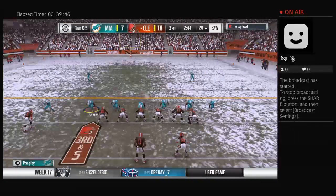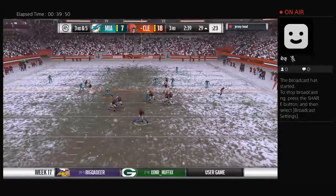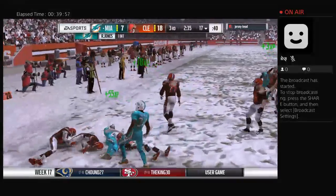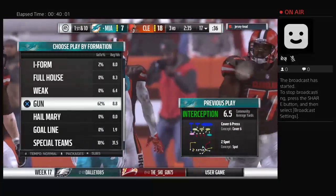So 3rd and 5, defensively expecting pass. They've got 6 DBs out there. They'll set up to throw. And for a 3rd time tonight, he's intercepted. Picked off by Rashad Jones. And a big turnover there as his guys will get the football back.